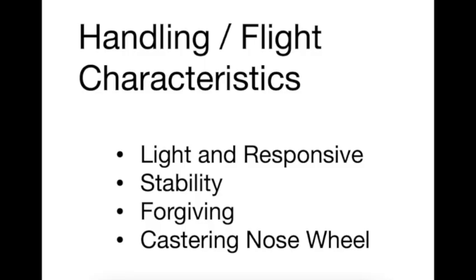As a personal airplane, the RV-12 is a joy to fly. It is so responsive to even the smallest of inputs, and the weight-to-power ratio is perfect. In fact, I think I might do a video about the flight characteristics of the RV-12 later on.